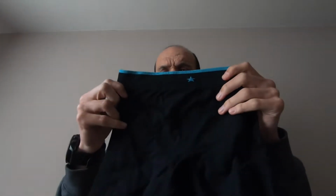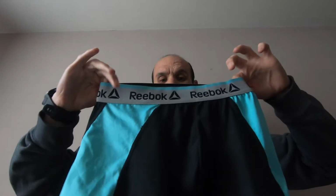Actually, as it turns out, I do prefer the brief to the boxer short. And then I got these. I don't even think they're supposed to be underwear, to be honest with you, but I got them from, oh, they are performance underwear, Reebok.